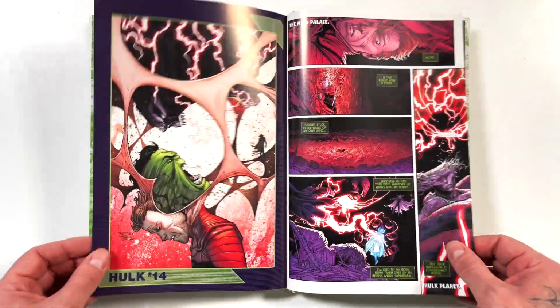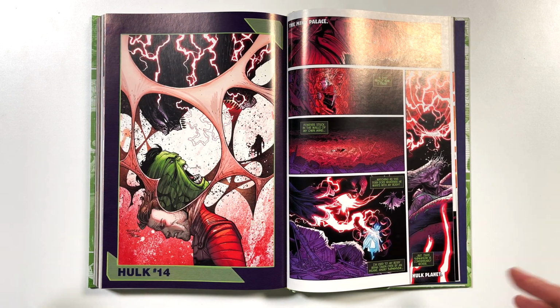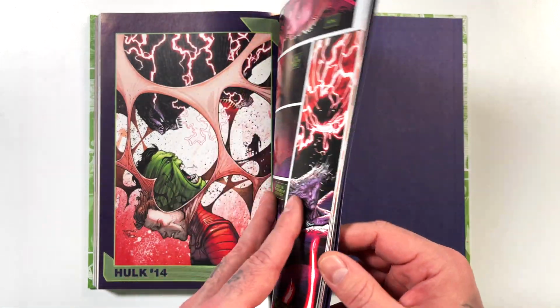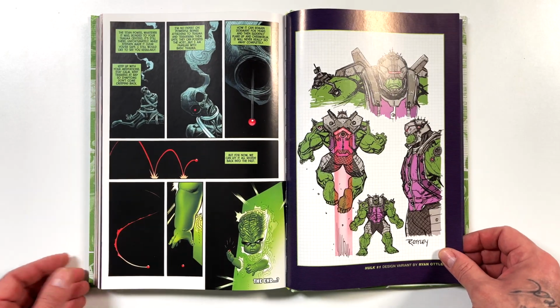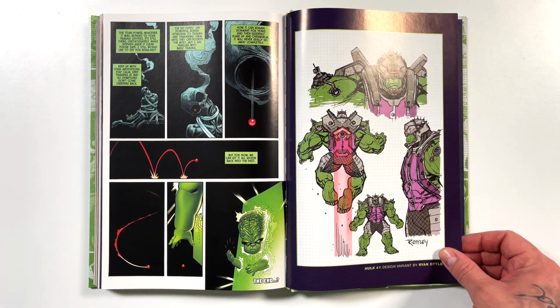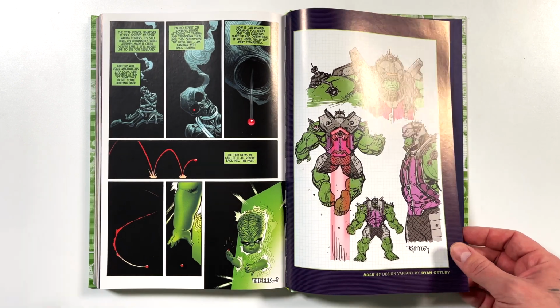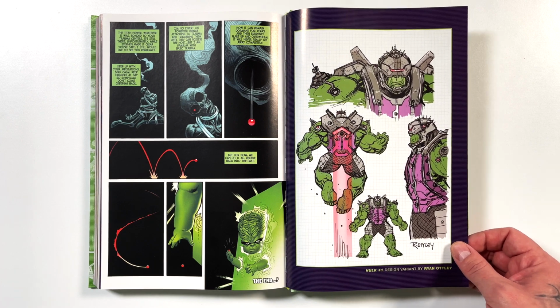Now, the only thing I don't like about this run, and I think this is not really Ottley's fault, I think he just kind of had to wrap it up. It ends on issue 14, and they kind of show who was behind everything. And it's kind of like, oh, so you just introduced this character in the last issue. I didn't really like the ending, obviously, but they kind of leave it on a cliffhanger. Maybe it'll get picked up somewhere. But man, I dug the story.